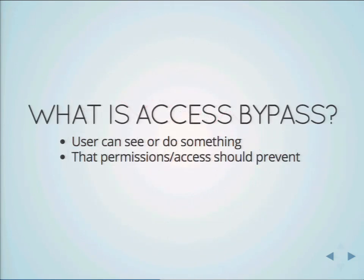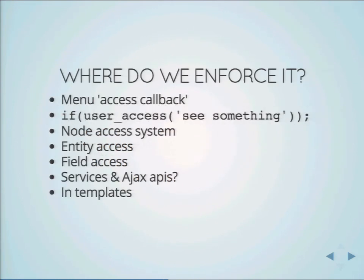Alrighty, so access bypass is second biggest and one of our fastest growing issues. This is really just people can either see something or do something on a site that their access on the site should normally prevent. And I think what makes this so tricky is that we enforce it in Drupal in just a ton of different places. So, starting at the very beginning of a request, there's the access callback and access arguments associated with a menu item.